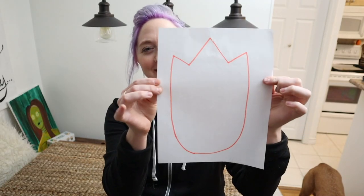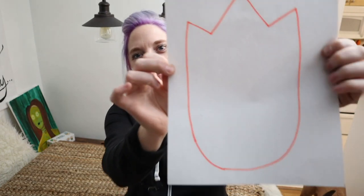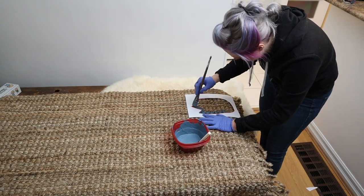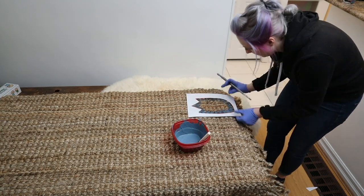To create the dino foot template, I simply drew a dino foot shape on a piece of paper, cut it out, and used this to guide me as I worked my way up the rug.